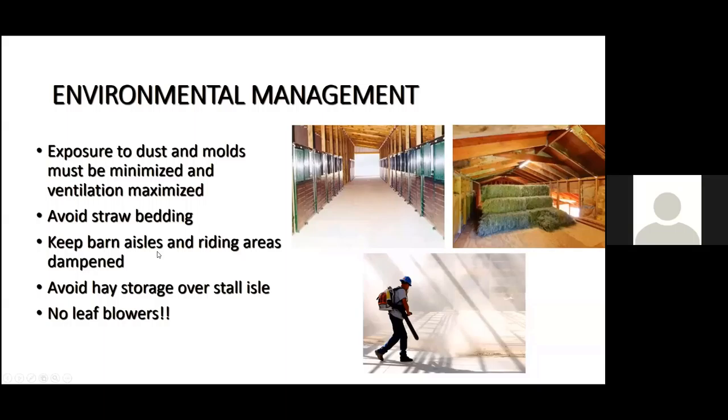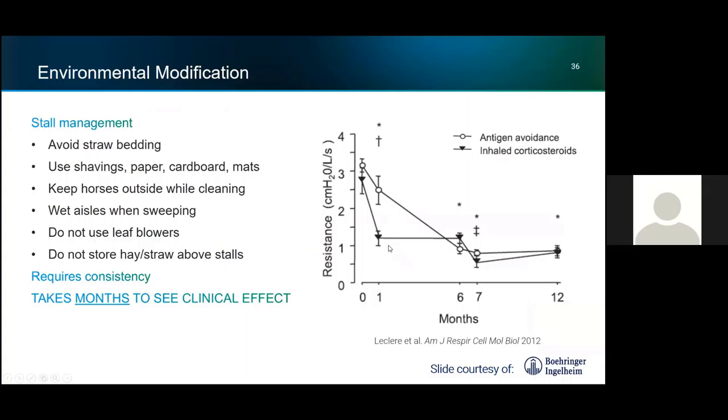So avoid storage of hay up here, avoid straw bedding, try to use good quality shavings, and keep your aisle areas and your riding areas moistened down with water so they're not dusty when you're riding out in the arena. Remove your horses from your stalls if you're going to use a leaf blower. That's a real no-no, definitely don't do that when your horses are stalled. So no leaf blowers to clean the aisleways, and don't store hay overhead.